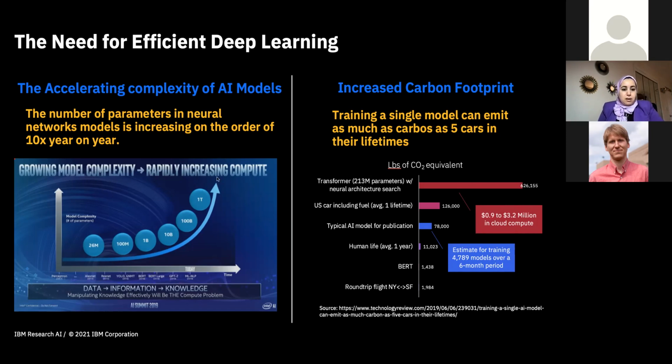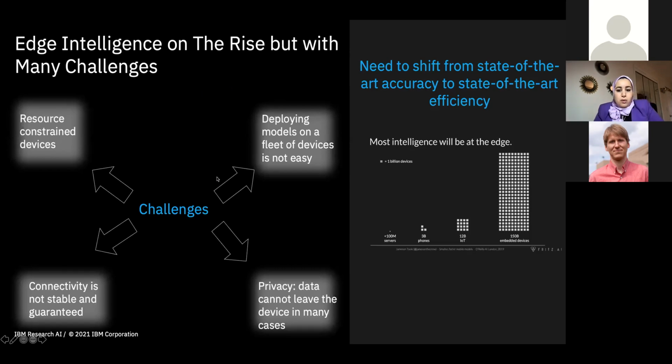these models. So all of this, especially as the future of AI is moving to the edge, and AI becomes increasingly more important at the edge, we really need to consider more seriously a shift from state-of-the-art model accuracy to state-of-the-art efficiency. And it is expected that learning at the edge, especially with reinforcement learning, is going to play a key role in the future.